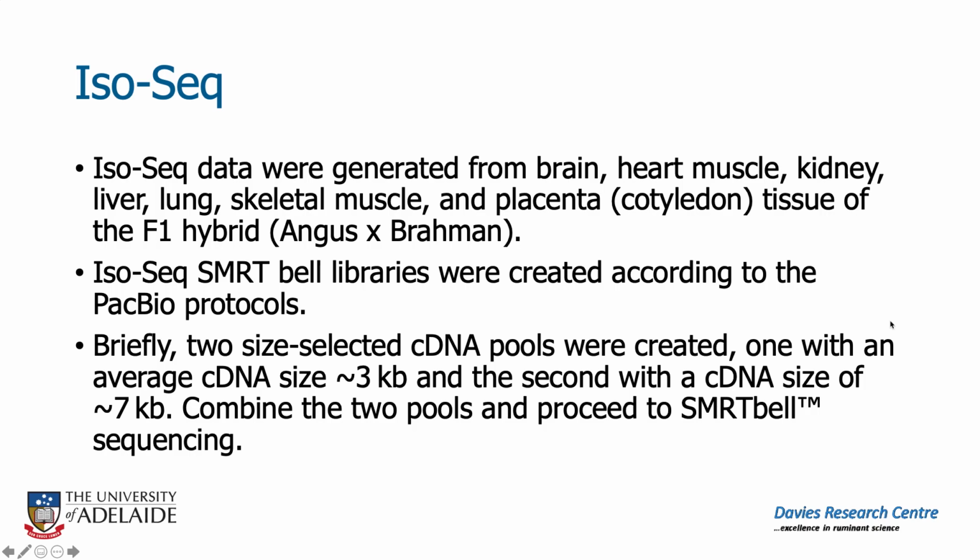I will now talk about a different type of long-read sequencing known as Iso-Seq, which is useful for annotating transcripts and phasing transcripts. In our typical genome assembly project, we will generate RNA-seq reads from various tissues to guide the genome annotation process. In the Brahman and Angus project, we have also generated Iso-Seq reads from the brain, heart, muscle, kidney, liver, lungs, skeletal muscle, and placenta tissue of the F1 hybrid. So this is the offspring from the Angus and Brahman cross.